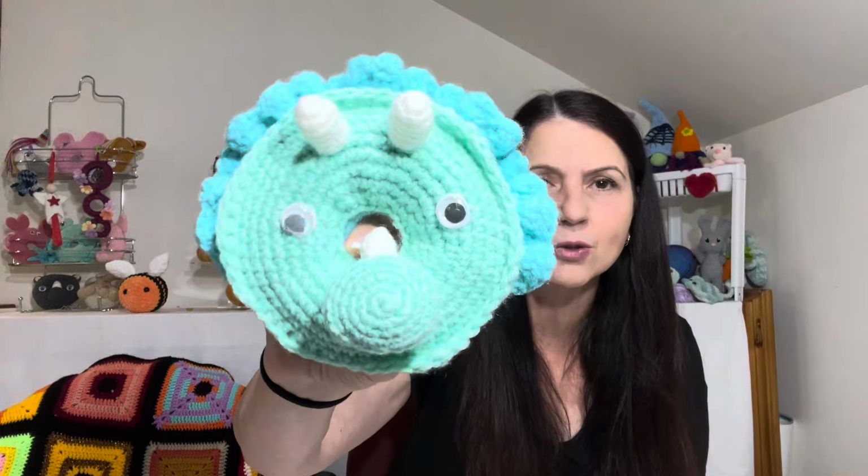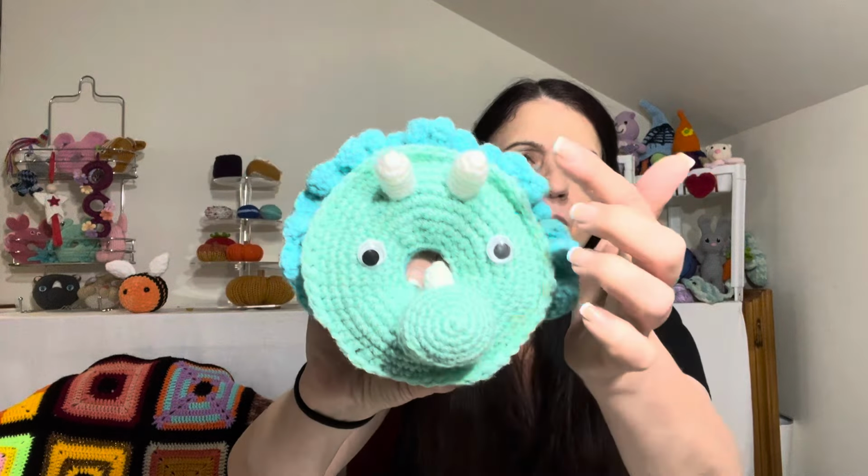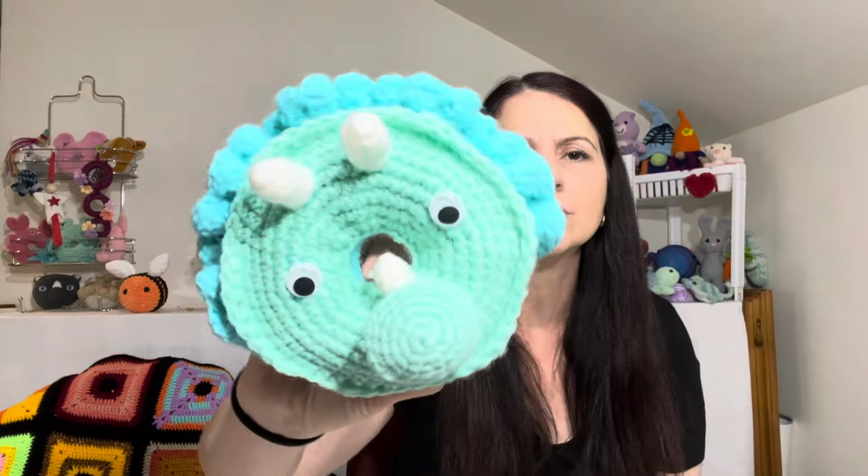And I made him here. So I put goggly eyes on mine because I do not give them to little people. Look, they're shaking all about. That's what he looks like on the back. And it did turn out all right. Now, everything is glued on except for the piece underneath, the frill that was sewn on. But there he is there.